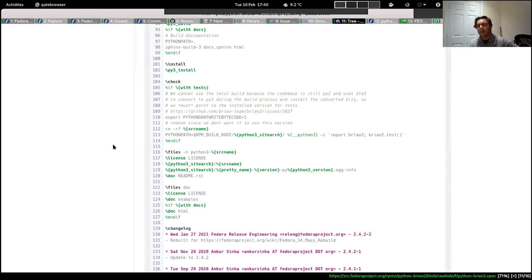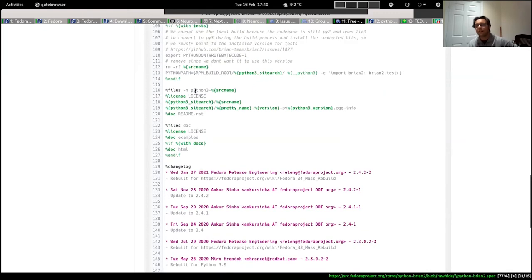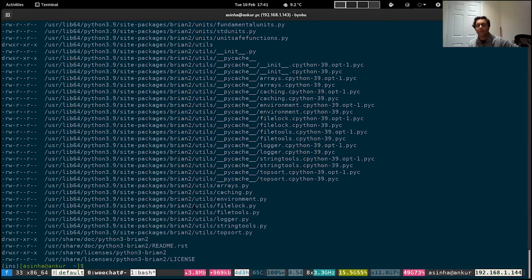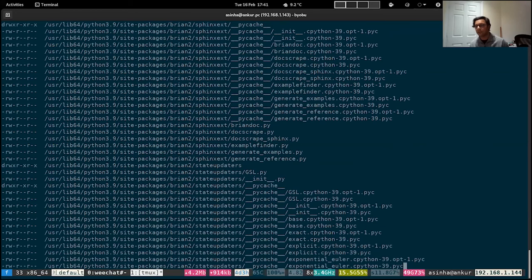And I'll show you in a minute that we support multiple architectures. And sometimes, even though the test suite might pass on one architecture, it'll fail on another, right? And then after you've run the checks, so you've run your test suite, you list the files that this RPM should contain, right? So Python site arch is basically /usr/lib64/python3.9/site-packages. And then you have the Brian version and the egg-info. And then over here, you'll have Brian 2, right? So I can actually show you this here. Right? So because we have this metadata in the spec file, RPM knows exactly what files are included in your package, right?